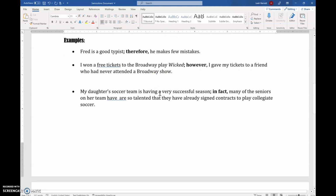So this first example: Fred is a good typist; therefore, he makes few mistakes. Here I have my semicolon after my first independent clause, "therefore," comma, he makes few mistakes. Now, one tricky thing that you have to remember: when you use this type of conjunctive adverb, transition word or phrase, you have to put a comma after it. So it needs to be sandwiched between the semicolon and a comma and between two complete sentences. But it can make for a great sentence, okay?